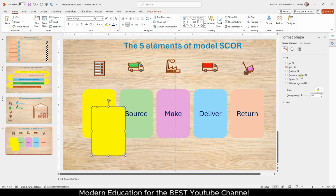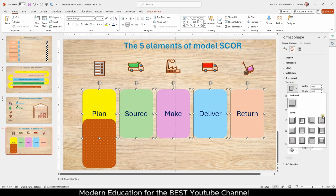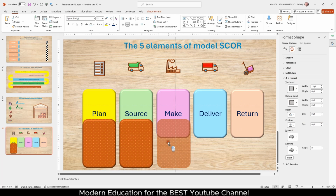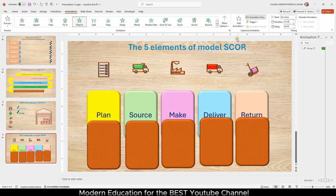Then we will have to make a duplicate of them for the back of the cards, and here we're going to use a pattern for the back of the cards. Then we're going to apply a bevel. Of course, it's up to you to apply the bevel that you like most. And then we're done from the design perspective.